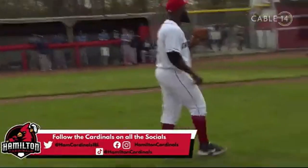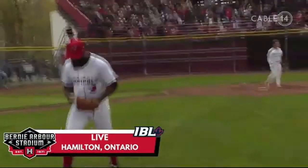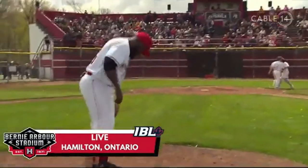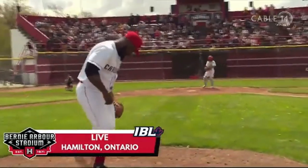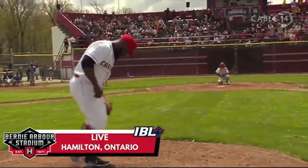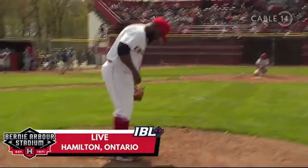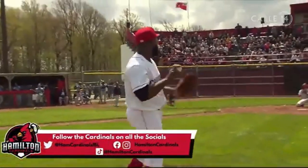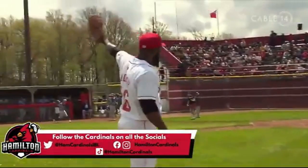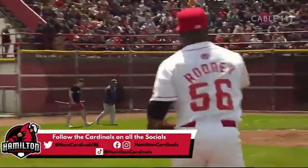Fernando Rodney to the hill for the first time at Bernie Arbor Stadium for the Hamilton Cardinals. And Julie Bettini now on the mound for your making his way out to catch. Number 56, Fernando. And just right away, Neil, you can see from his intention on the hill, he is going to be bringing everything he's got.